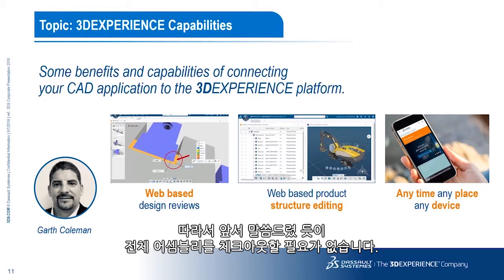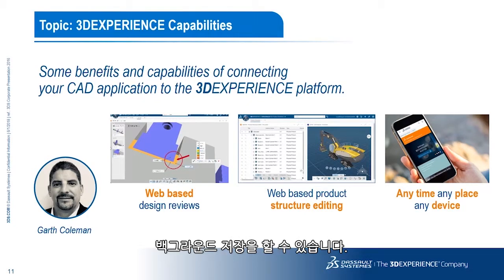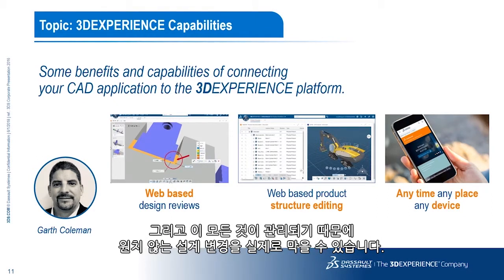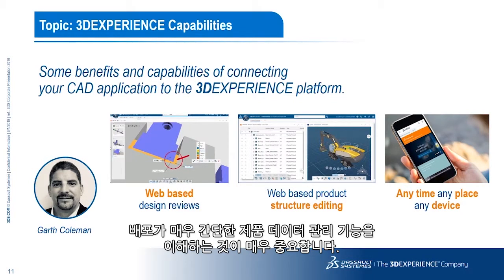For the CATIA V5 designer specifically, there's now an ability to do a background save while you're doing your work. While it's doing all the check-in, you can continue to work, so there's a productivity gain there. Because all of this is managed now, you're really able to prevent unwanted changes to your design. Instead of file sharing through drives and so on, you now have really good control over all that. I think it's a very important, understated product data management capability that's very simple to deploy.